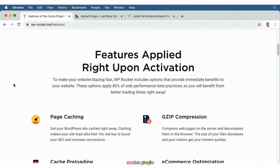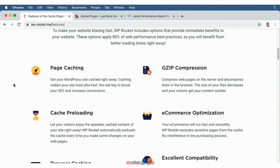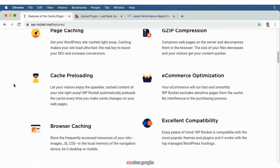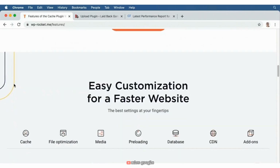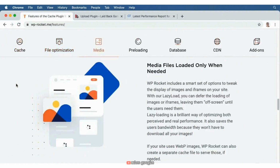Page caching is what we talked about in a previous lesson. Gzip compression, so you can make files smaller for transit. Cache preloading, so you don't need that first person to go through an uncached page. E-commerce optimization, so it doesn't break the cart or a checkout. And a lot more. And many other caching plugins have similar features, so there's a lot of really useful optimizations in these plugins.